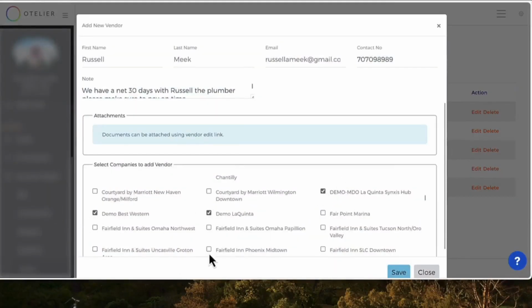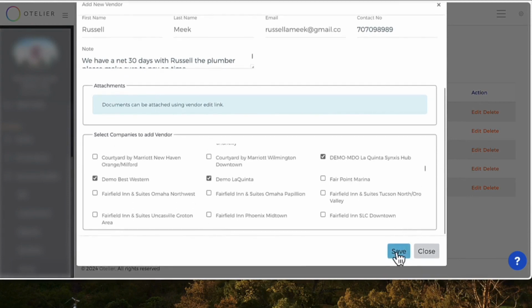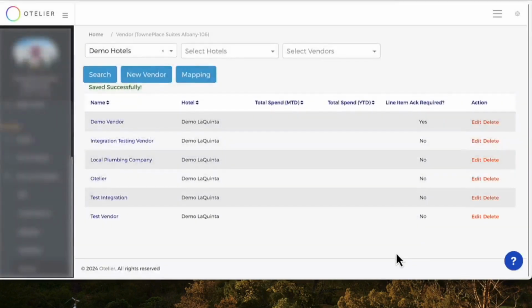Down below, you'll also be able to select which hotels this particular vendor is enabled for. This makes it very easy if you're managing a portfolio to create a vendor that will be captured for all your hotels if you're all using the same vendor.